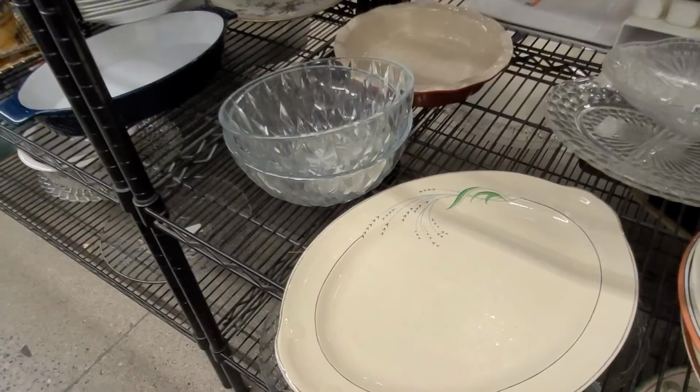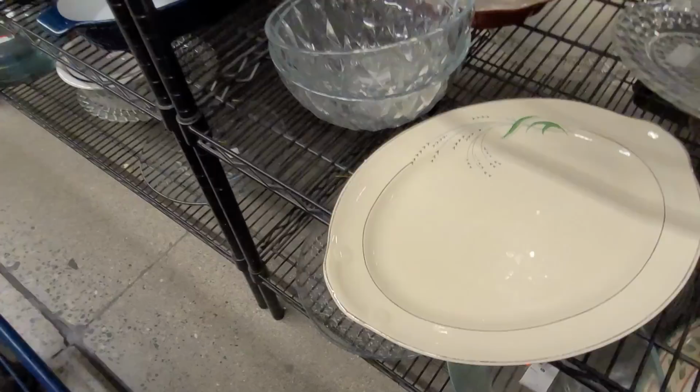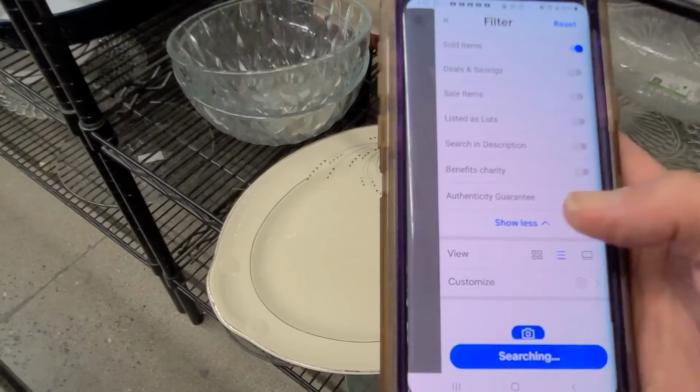I'm going to get out my phone and just have a look on eBay because I'm not familiar with the pattern. I want to see if I can learn what it's called and how much it's worth. So I've got my phone, I've got the eBay app open. I think the pattern looks like lilies. So I'm going to put in Taylor Smith Taylor Lily. Nothing comes up. So what I will do next is check solds. Nothing there either. Perhaps they're not lilies.